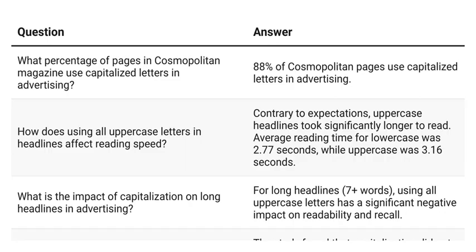It turns out that when it comes to legibility, that's how quickly people can read and process the text, lowercase letters actually have the upper hand. Wait, really? So all those all-caps headlines we've been using might actually be slowing our readers down? Precisely. The study found that headlines written in lowercase were faster to read than their uppercase counterparts. And for longer headlines, the effect was even more pronounced. Lowercase was significantly more readable.